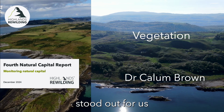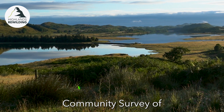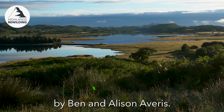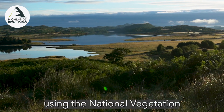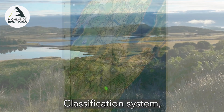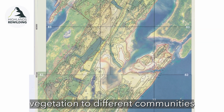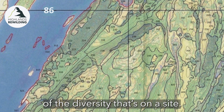An area that's really stood out for us this year has been the Vegetation Community Survey of Tayvallich Estate, which was done by Ben and Alison Averis. And they mapped the entire estate using the National Vegetation Classification System, which is a way of assigning vegetation to different communities and sub-communities to give an idea of the diversity that's on a site.